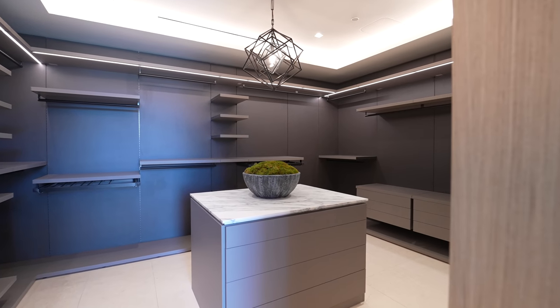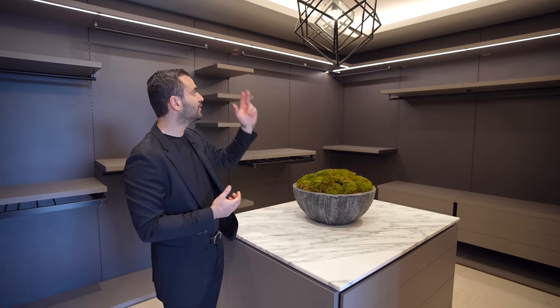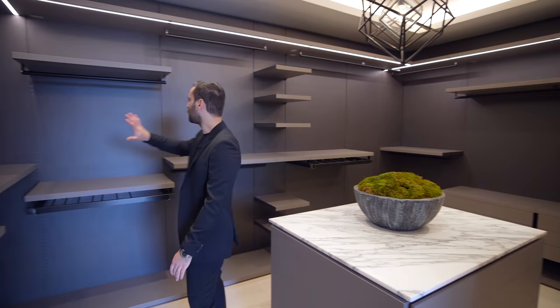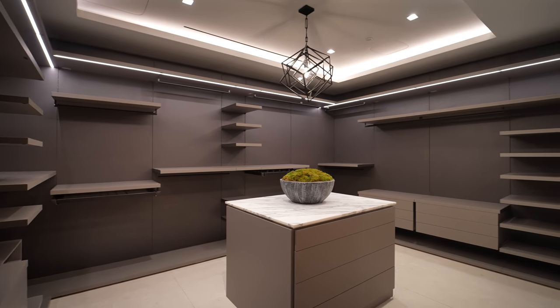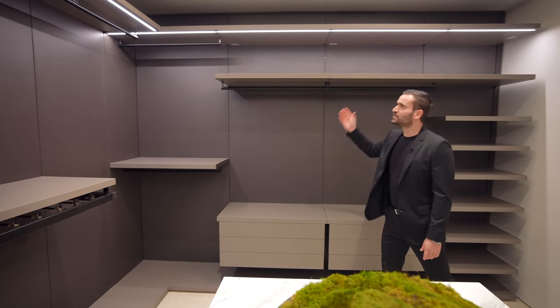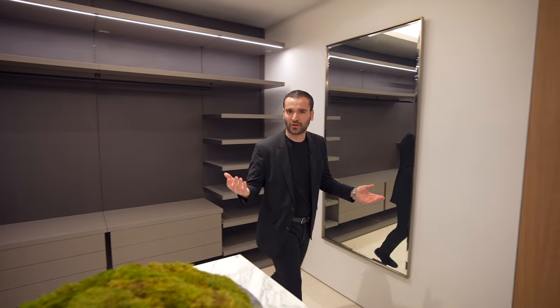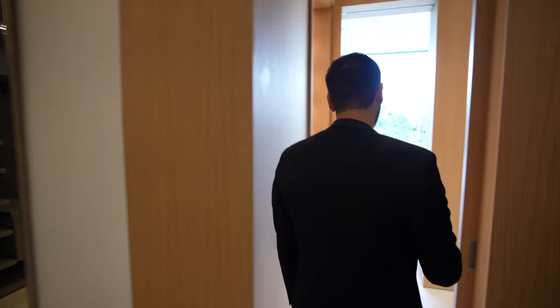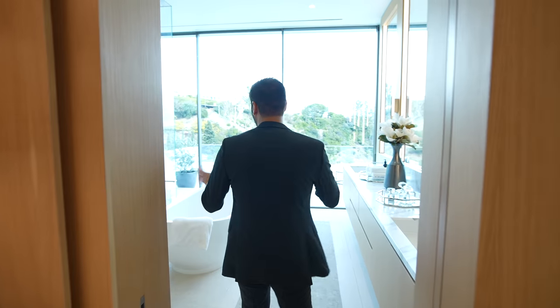We have the island right in the center with the same marble countertops that we saw at the wet bar. Chandelier above, beautiful paneled in cabinetry, ton of open shelving. I like these track systems because you can customize them however you like. Hangers, LED lighting, cove lighting detail at the ceiling, overall everything you need. And going to the other side, another pocket door right here. Opens up to your primary bathroom.